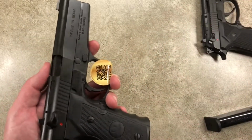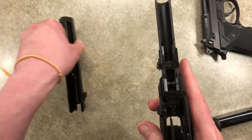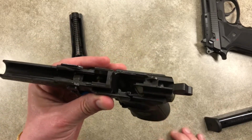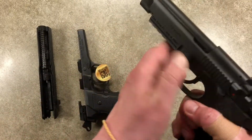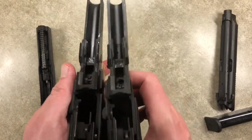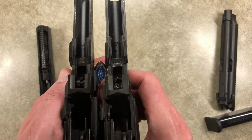So taking it apart, very much the same as any Beretta, like we talked about. And you can see the internals. So internals, I might as well take apart this Girsan. If we're going to do a proper comparison, why not, right? So your internals are identical in design. Nothing pops out.